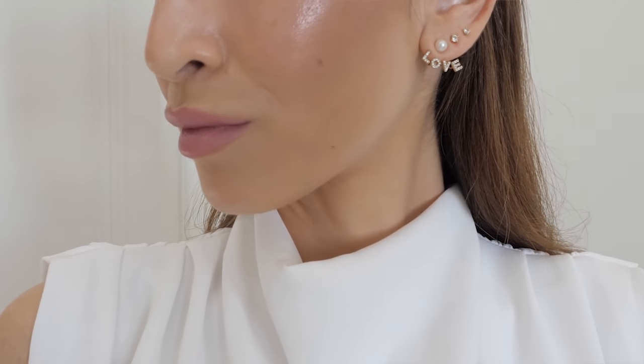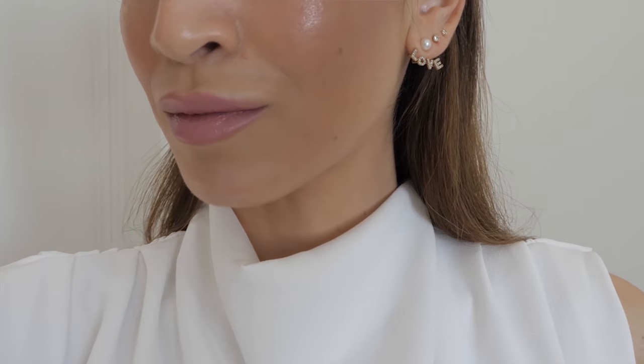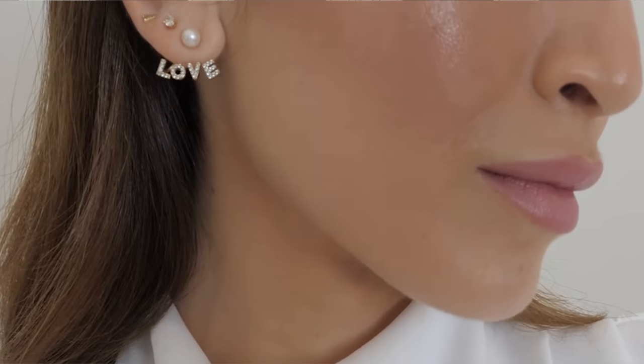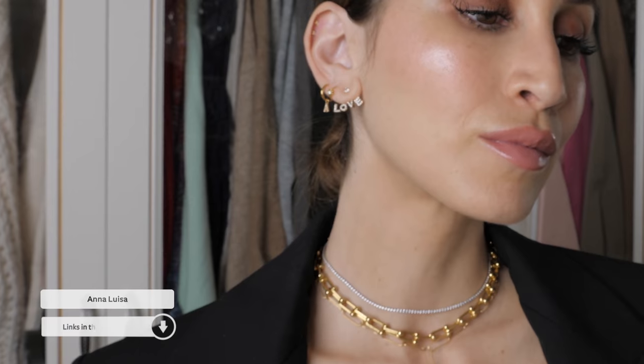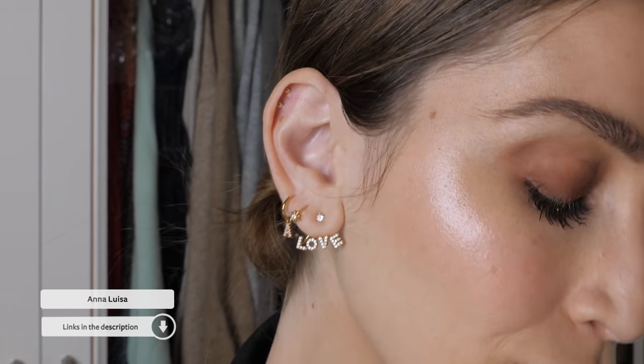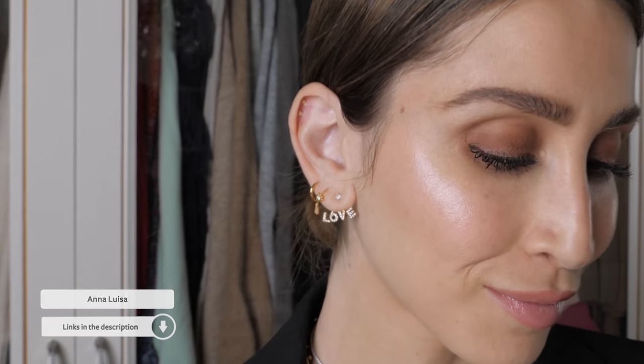These earrings can be worn in so many different ways. You can wear them with the freshwater pearls. You can take out one of the ear jackets and have a pearl on one side and the full earring on the other side. You can also just wear the freshwater pearls on their own. And as you can see today, you can wear them with a different type of stud, which I love so much. The next earring that I have on this ear is another new piece from Ana Luisa. This is kind of like a crystal gold huggy hoop earring and it has like a starburst on it, which I think is really, really pretty.